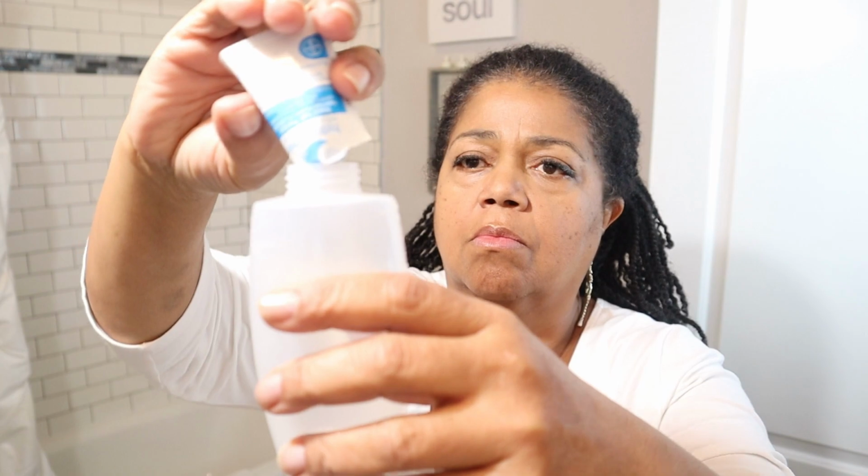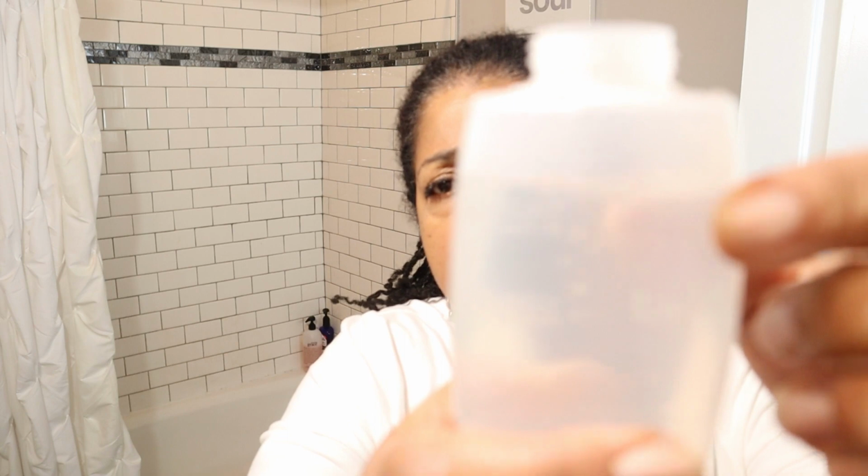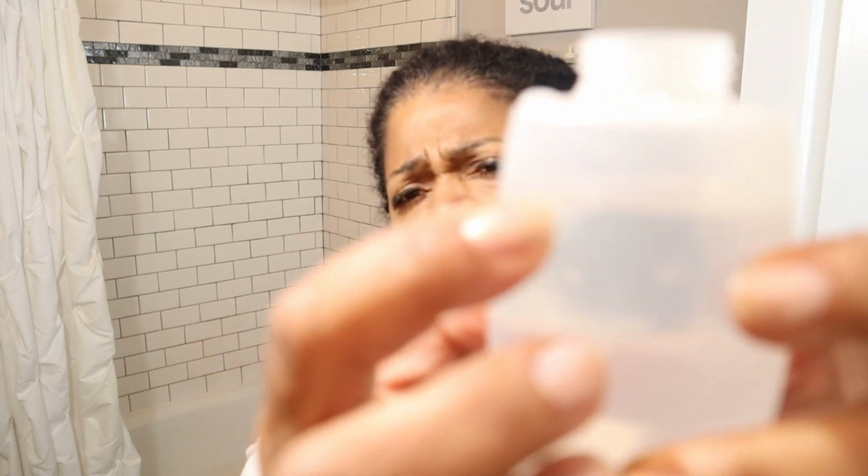First, you're going to retrieve your saline packet. You're going to open it and pour it into the squeeze bottle. Once the saline packet content is in the squeeze bottle, then you're going to add your distilled water. You're going to fill it to the water line, and it's marked on the bottle.